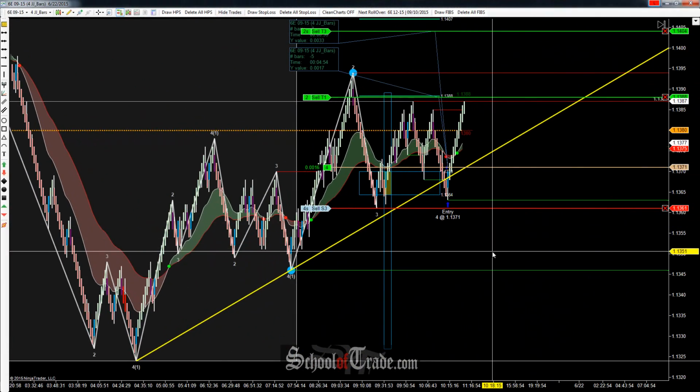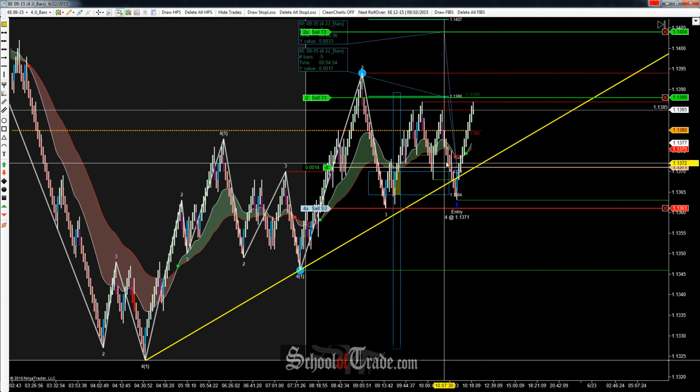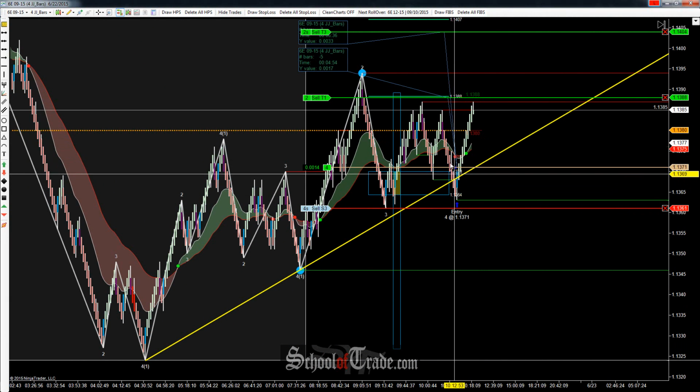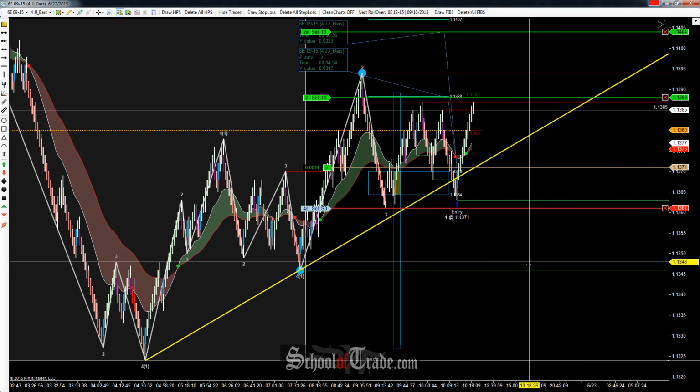All right, coming 1 tick away from our target here. 1.1388 is the target that we're going for. Beautiful support that came off of that channel low. Push price right back up again. And that's kind of what we were looking for.